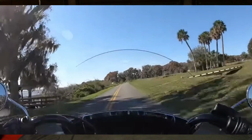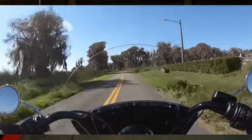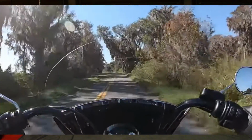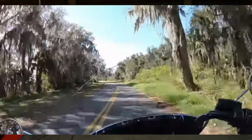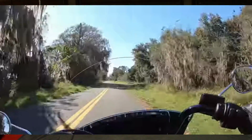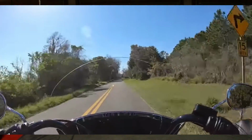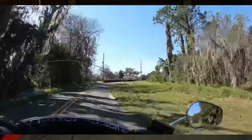Out on the highway, I believe that the Road King gives you a more plush, a little bit better ride, and it's smoother. You get virtually no vibration coming up through the hand grips or the floorboards, whereas on the Heritage, you do get some vibration. On the 107, you could feel it just a little bit in the hand grips, not so much in the floorboards. But if you go up to the 114 motor, it's a little bit more.